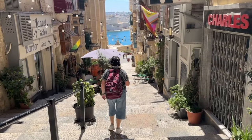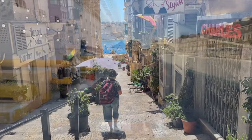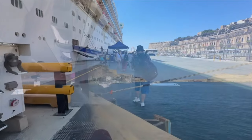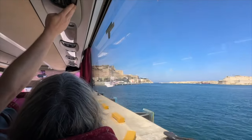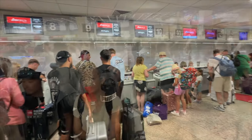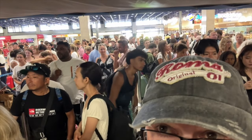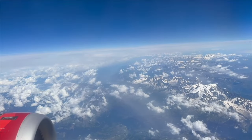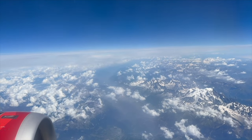Our time ashore was running out before we had to be back aboard Azura and await our instruction to get aboard the coach that transferred us to the airport. However, our airport experience was somewhat chaotic, as the short time between dropping us off at the airport and also the sheer volume of passengers trying to check in luggage meant that the airport experience was just a little stressful, but we were soon high in the sky and heading back to Blighty.